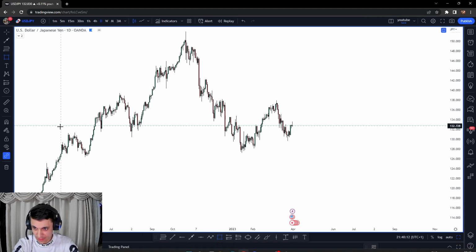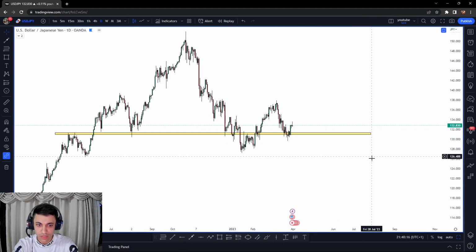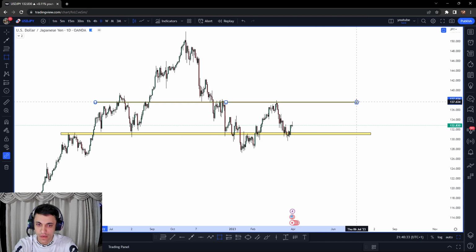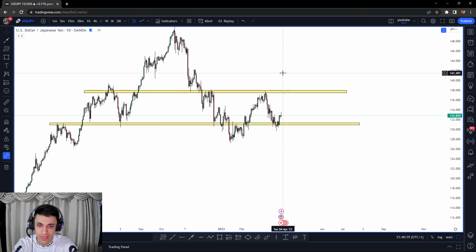But again, nonetheless, look, we have strong support here. Do you see why the market stopped here? Because of this support that was found a long time ago. It held all across. You want a strong resistance? You can use this one. Yeah, I would use this one. That's a huge resistance there. One, two, three, four. And that's the daily. Remember, higher time frame, baby.